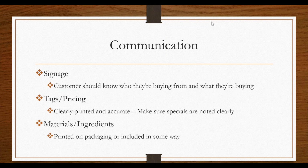So you may need some signage, maybe behind you as well for people to see. You need really good communication, like in your pricing, either with tags or packaging that you have on your products, or having a really clear price list. If you've got items that are laid out on the table, they need to be able to see the blue ones are this much, the red ones are this much, even if it's just a sign there that they can see, but make sure that it's clear and it's accurate.